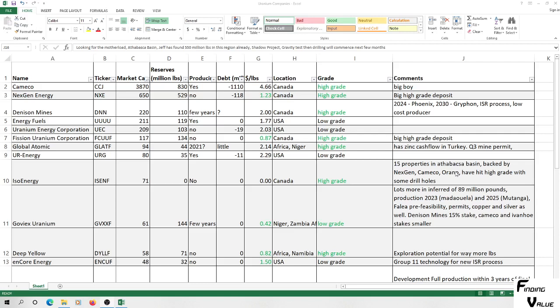I'd put some money in it and let it go, because I think they're going to find a lot of good stuff up there. They've got a lot of properties right where you need them to be, and they've already hit it in one of their properties. I believe it's called the Hurricane Project.